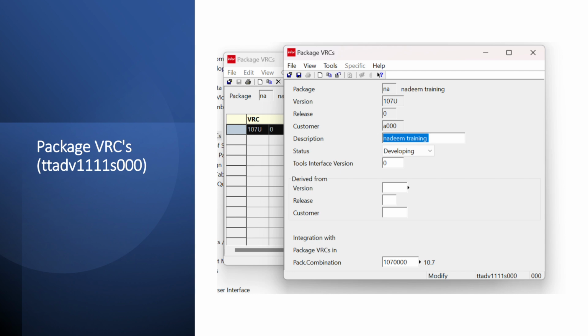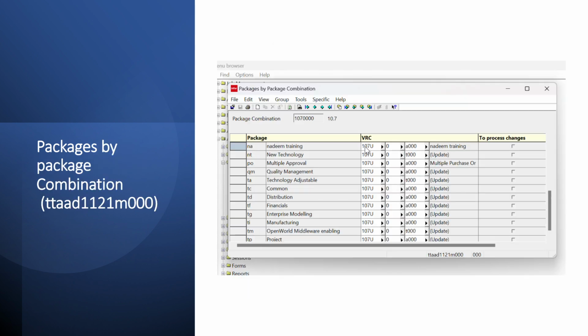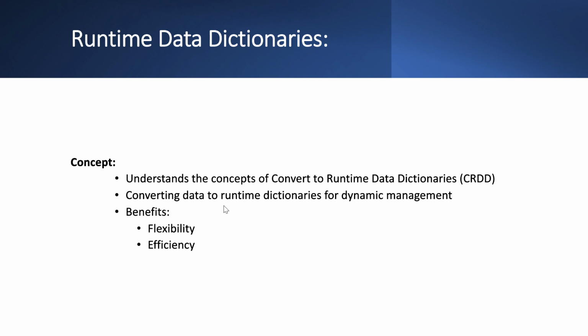Coming to the package VRC, it stands for, as I told you, version release customer. So you have to create the package VRC, first giving the package version release customer. These things are required, and then we have to add our custom package in the standard package combination. The standard code for that is TTAAD 1121M000. Then we are going to understand the concepts of convert to runtime, CRDD, why we have to do it, and the benefits of this. We are going to understand all these things.